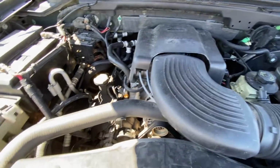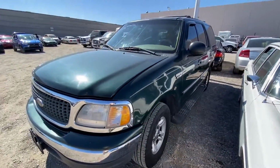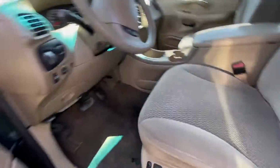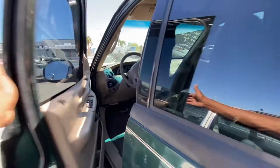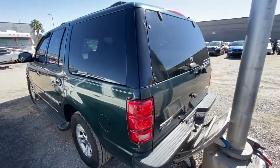It does have the 4.6 V8. You know, no big deal. It is a Ford, man. We can take a quick look at the inside. Man, this thing is pretty clean here. No stains or anything like that on the seat. No third row, but you do have some nice interior, and everything looks to be intact and in working condition. Actually, it does have the third row. Okay, so it does have the third row. The seats are just down.